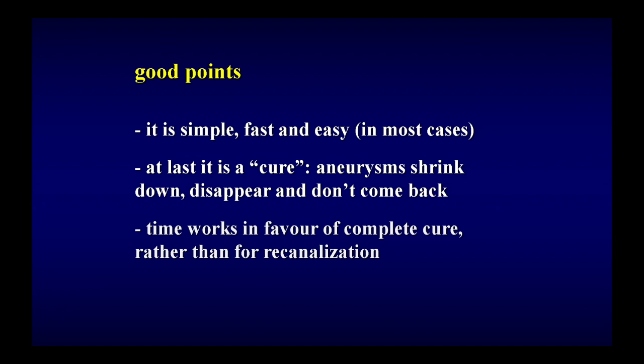Time works in favor of a cure, while with other treatments of aneurysm like intrasaccular, time works in favor of recanalization. The more you wait, the more aneurysm will recanalize with coils, web, whatever, contour. So for the patient, this is a completely different situation. In what will be my future? With flow diverters, you can tell them it's finished. You don't have to think anymore of your aneurysm.